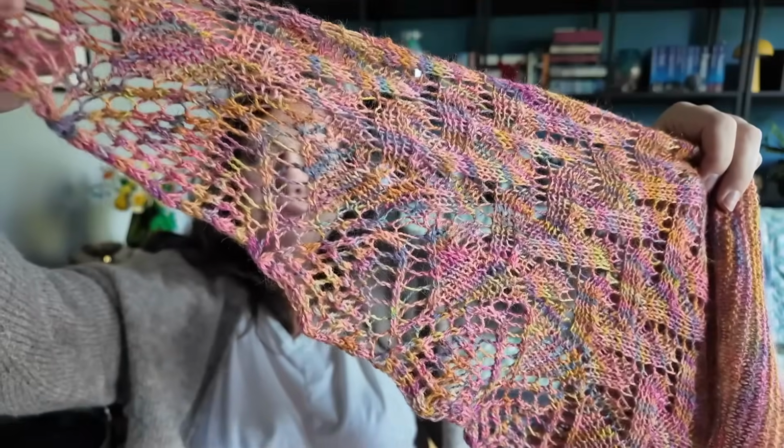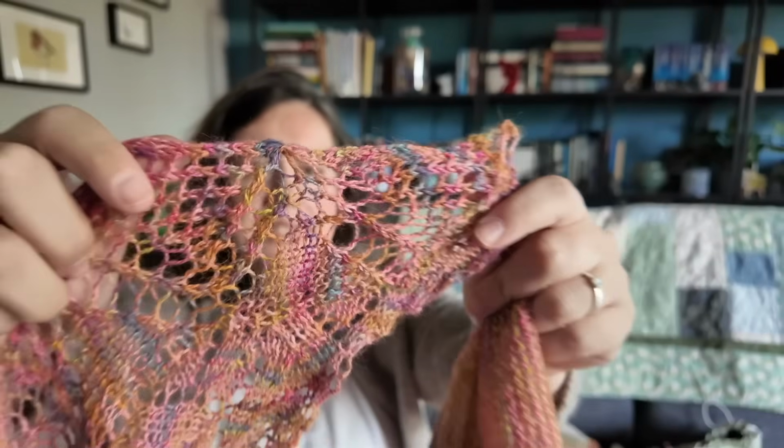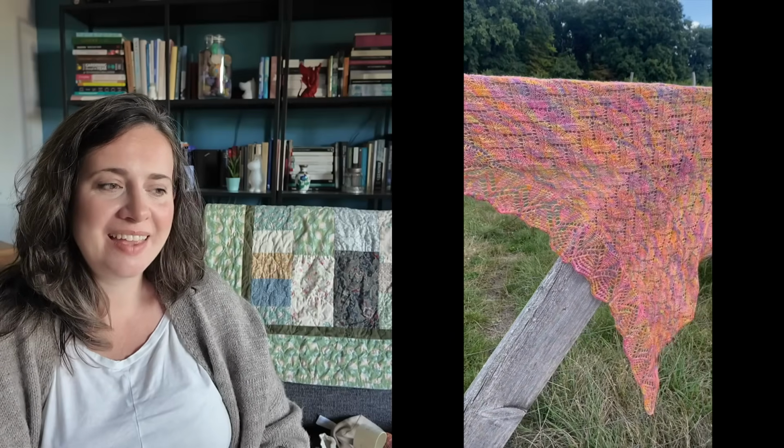So Simone, she noticed, or one of the other testers noticed, an error in the pattern. This bit at the end here was supposed to be knit in garter, but I've knit it in stockinette. But to be honest, I think it looks really nice in stockinette, so I'm not going to change it. I'm quite happy with it. So you can see it a bit better, I'll pop some film up here of that I did yesterday.